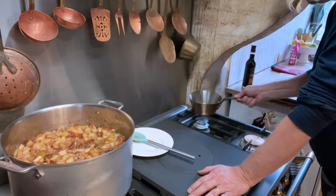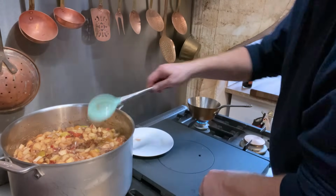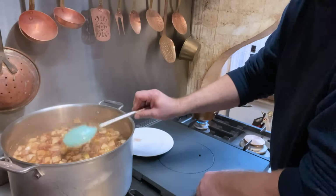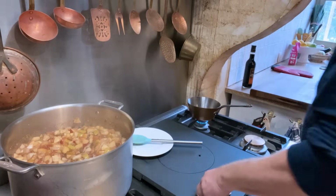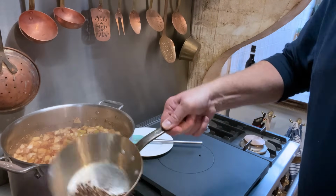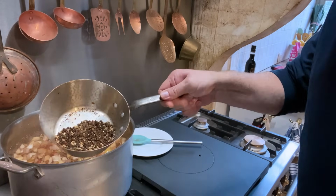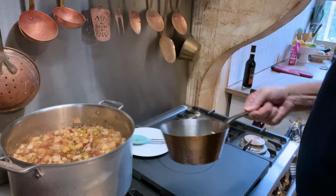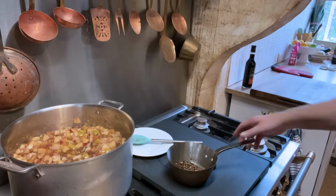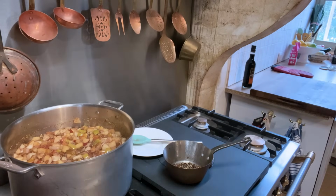Oh, fantastic. Okay. So, these are our toasted spices, and it does smell delicious. And now the pot's hot, so it will continue to toast a little bit, so don't let it fool you. It will be very intense.